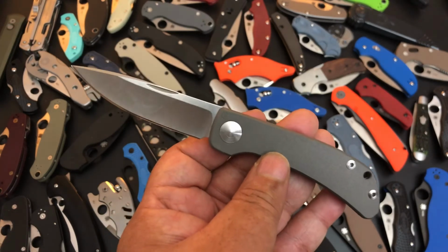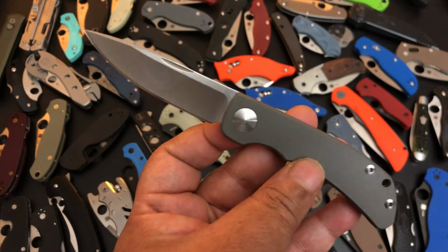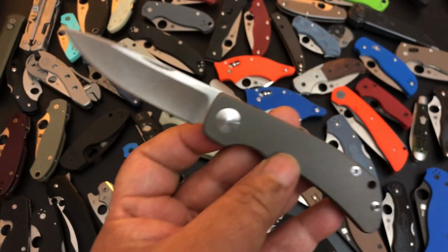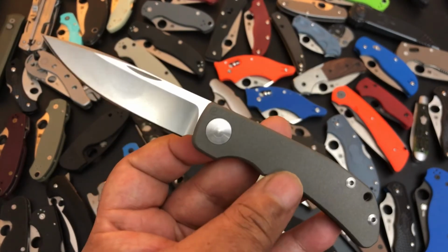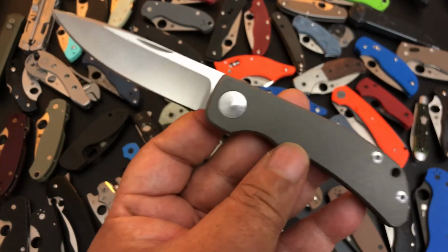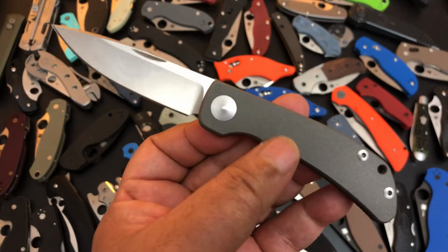Again, what they do that drives me insane, the new Chris Reeve, they drive me insane. They go to SHOT Show or Blade Show, and they show off things like this. They show off things like the Sebenza 31, and then they're never available. They're not in the distribution. I guess you could go directly to them and wait for a long time for them to make you one. This is the Chris Reeve Impinda. I kept asking people, do you have an Impinda? Do you have an Impinda? And I couldn't find it. It's like the 31. Finally, they pop up everywhere, and I grabbed it.